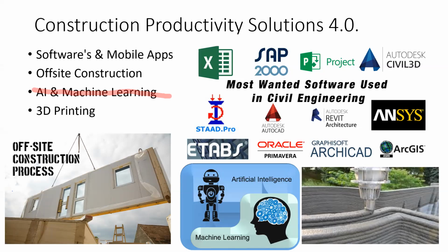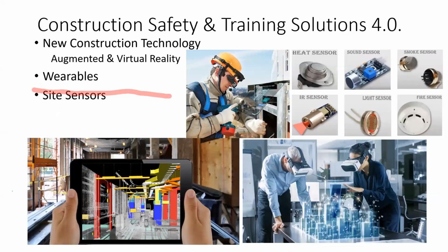One of the current challenges with adopting this technology is limited mass production. Although some 3D printers can be produced on a large scale, they are expensive. So we will go to our second major point, that is safety and training.